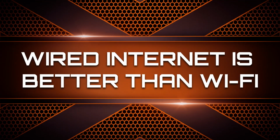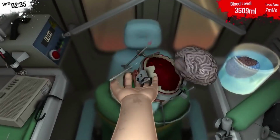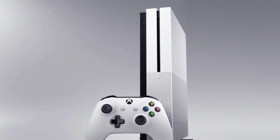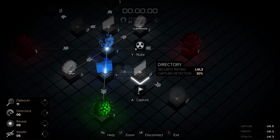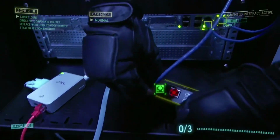Number 8. Wired internet is better than Wi-Fi. This may seem like an absolute no-brainer for hardcore gamers, but this may have gone unknown for more casual gamers. Your console can have a wired internet connection using an Ethernet cable. Wi-Fi may be the simpler way to connect your console to the internet, but it most certainly is not the best way. A wired connection is proven to improve your ping and reduce lag.